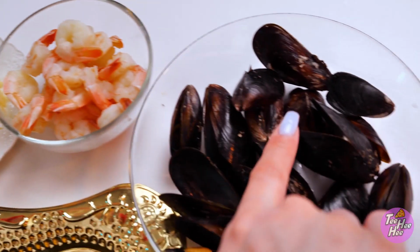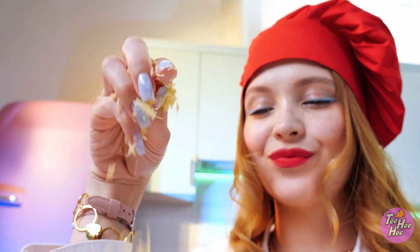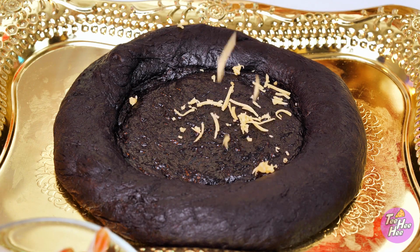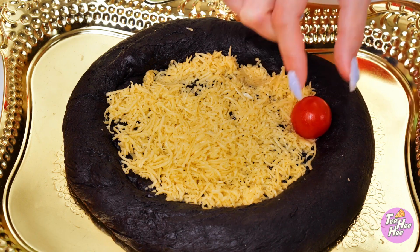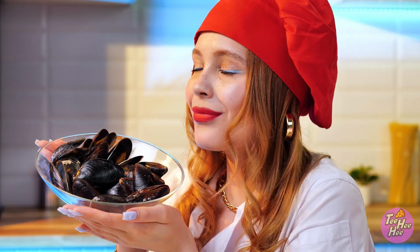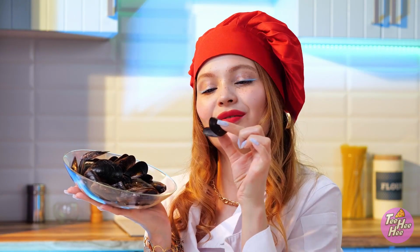My pizza base is ready. What topping should I go for first? The cheese, a good choice. I'll lightly sprinkle it over my pizza. Just look at that. Okay, what now? Freshly picked tomatoes. Straight from my garden. I'll place these around the edge with some prawns. Ooh, I know. It smells like the ocean. Are you sure about this? I think I know what I'm doing. That's it.